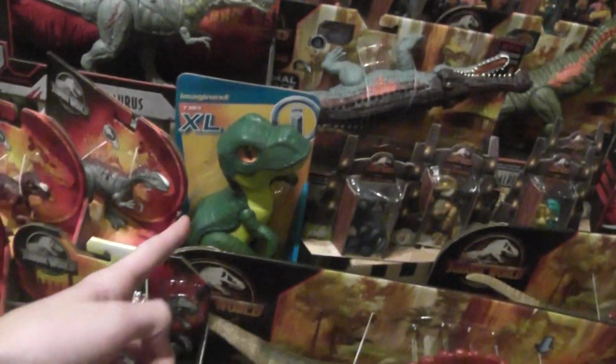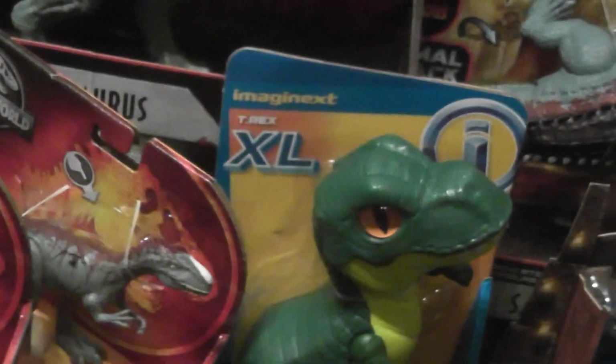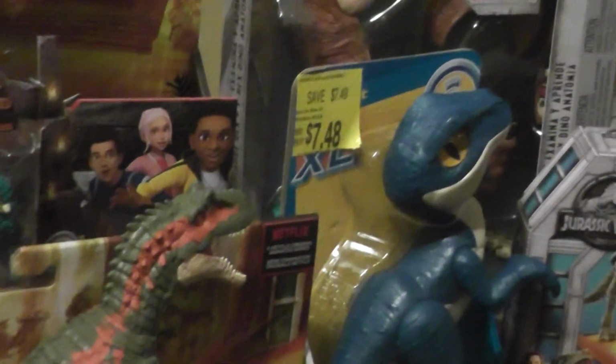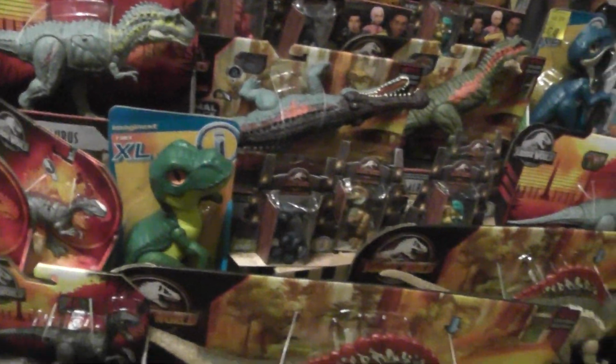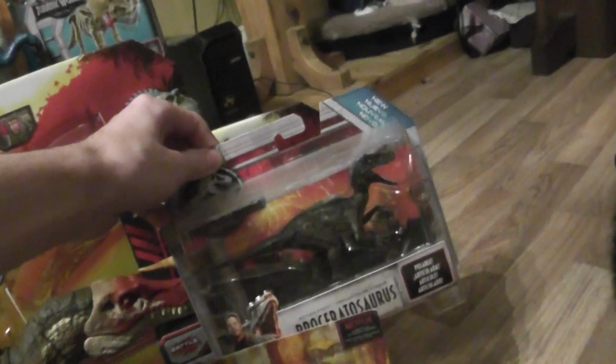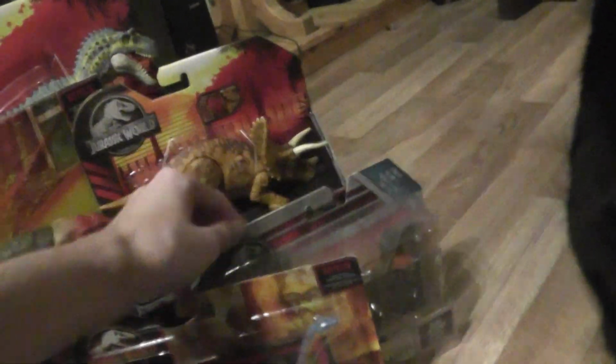But anyways, we've also got the new extra large Baryonyx baby dinosaurs. We got the little blue one too. Finally, I found one on sale, because here in Canada we never get sales on Walmart dinosaurs, which is kind of sad. And I've also got some older figures in package that I've stashed away, the Proceratosaurus, and then some STEM kits as well, and a Destructasaurs set.